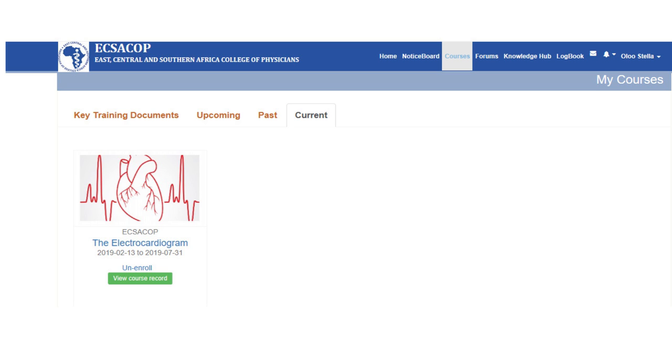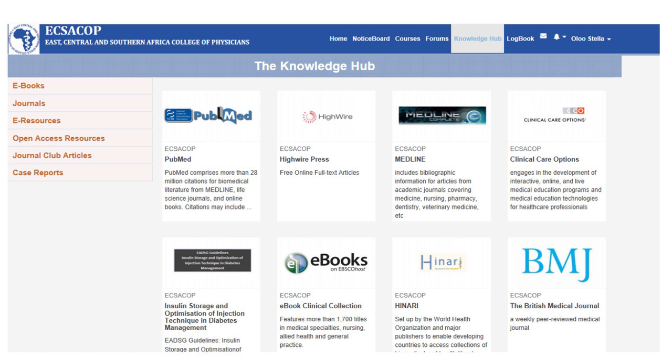They can check and see what are upcoming courses, and also look at the key training documents. The other feature is the Knowledge Hub. The Knowledge Hub is like your digital library, accessible again across borders. And this is a snapshot of what the page looks like, but they're segmented under ebooks, e-journals, e-resources, open access resources, journal club articles, and case reports. So very similar to what my colleague has presented beforehand.